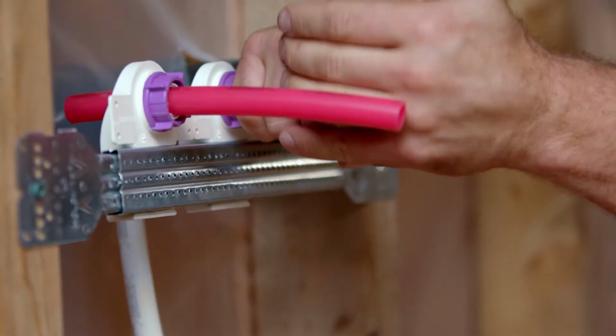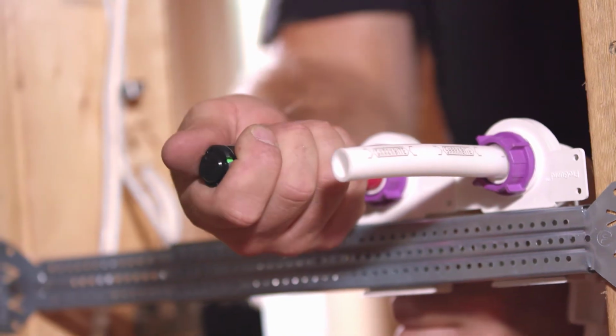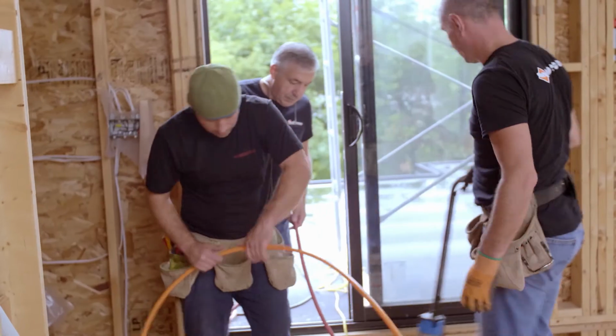When you put the fittings together, there's this little green dot that comes on the side of the fittings. It gives you a level of reassurance right as soon as you put it together. If it's green, you know you did it. If it's not green, then something's wrong. The SharkBite system as a whole is very user-friendly and an all-around good product to use. SharkBite gives me a lot of peace of mind.